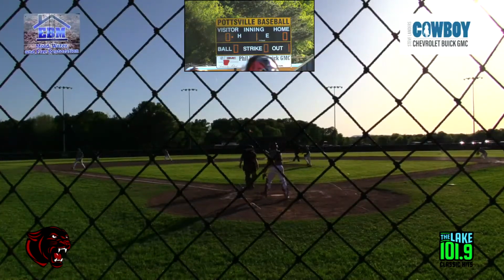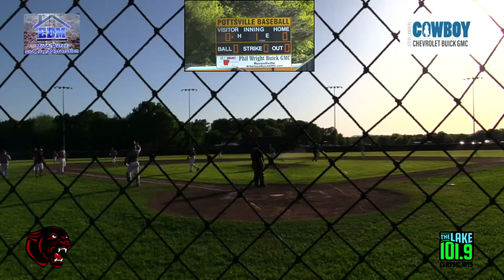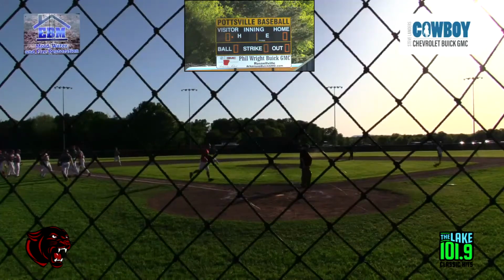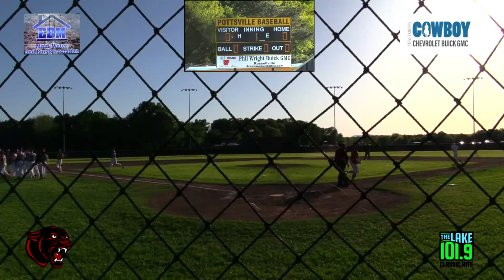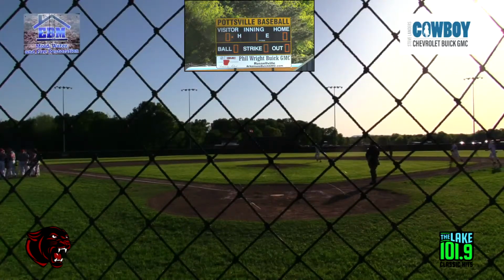Second, they try to turn two, and they get the double play. Great job by the Panthers right there to turn the twin killing against Clarksville. They get out at the top of the first here. We will head to the bottom of the first inning. Panther Baseball.